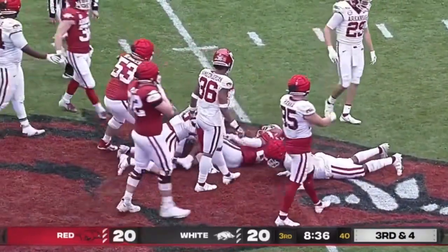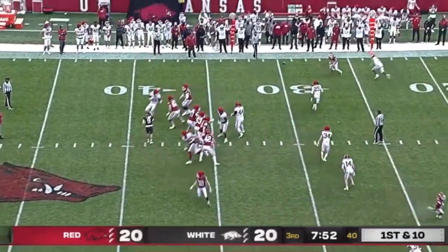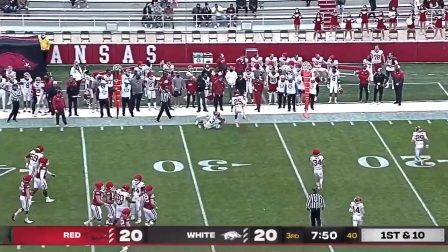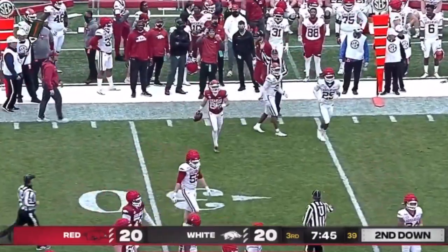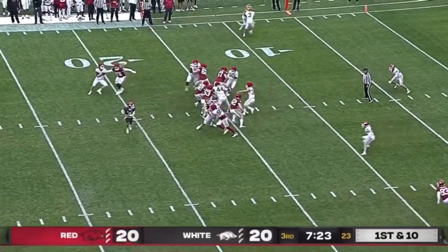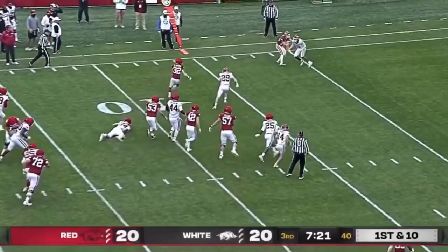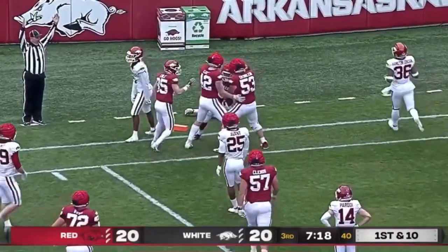Another completion over the middle. That one's to Harris. On 1st and 10, Jones looks left, throws left, complete. And that's another catch for Cole. So Jones, this is his first drive of the ball game, and he has moved the ball. Handoff to Reed Turner, end zone, touchdown.